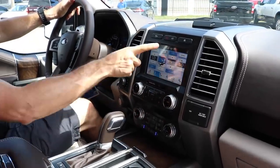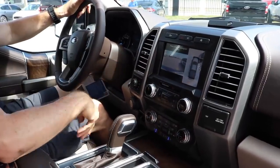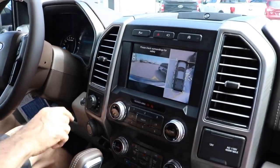You can get into your climate. You got your buttons for your cameras. Look every which way from Sunday. There's even a satellite view. You can see yourself as if you were standing on the moon.